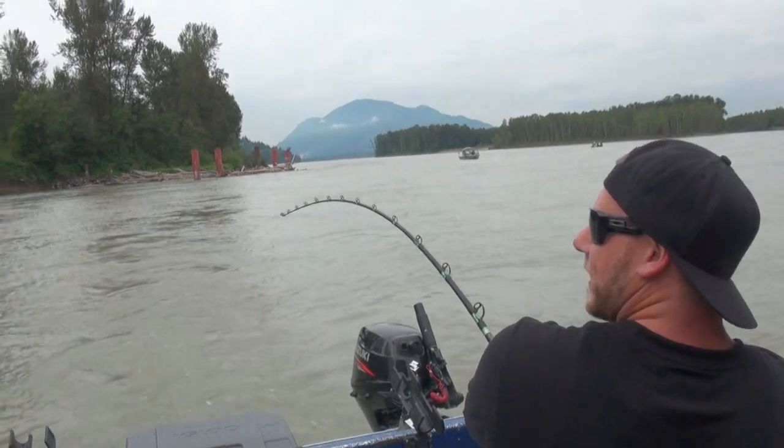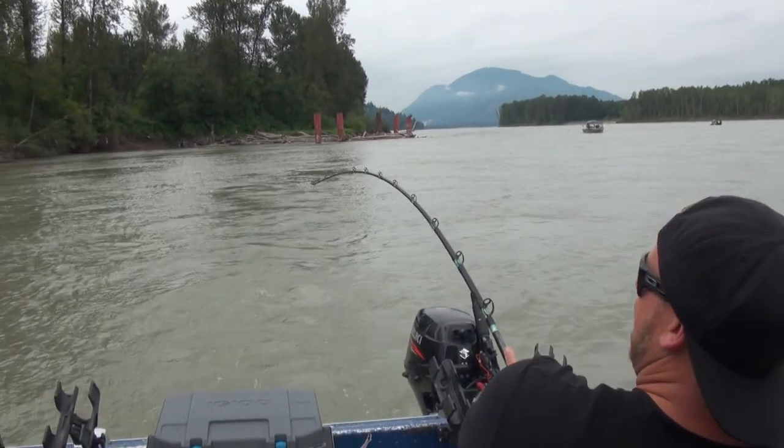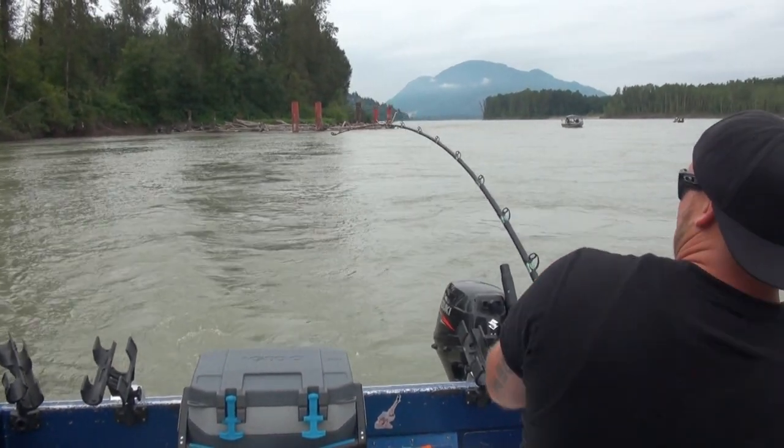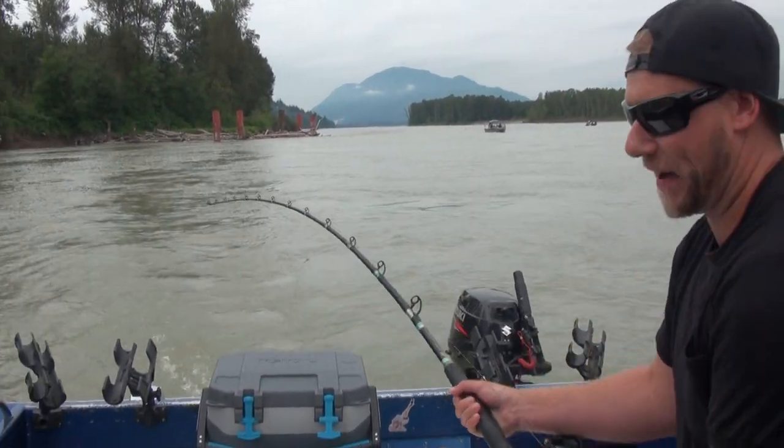Do we have any guesses on the size of this fish? 6.5, 7. Yeah. Big head, he's got a big head on him. Kayla, what do you think? 7. Brock? I think 6.5, but it's a fatty.